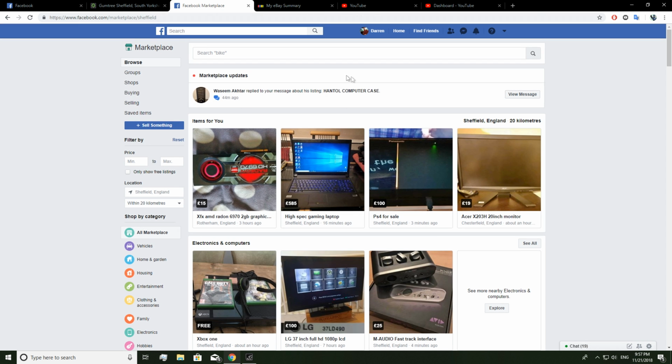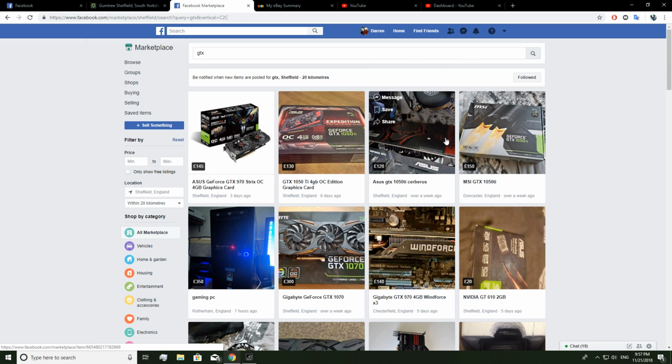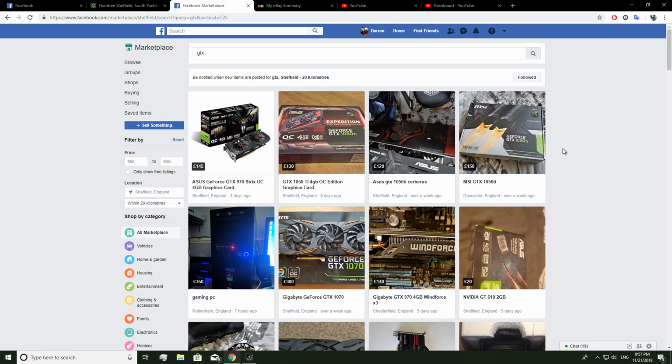But generally I stick to Facebook and basically I just put in GTX and you'll see graphics cards come up and you can talk to each one of these people selling these cards and say, look, will you take 90, 80? They can only say no. Some of them will probably counter your offer to say like 95, 100. If you're going to get a GTX 1050 Ti for less than £100 or even £100, you'll be fine with that. The GTX 1050 Ti is a really good card, even in 2018. It will play most modern games, slightly below or even above 60 FPS.